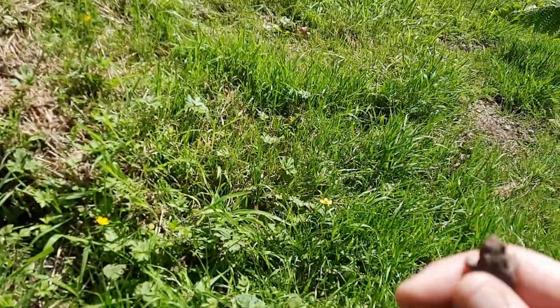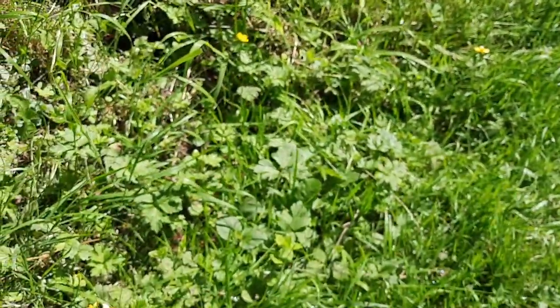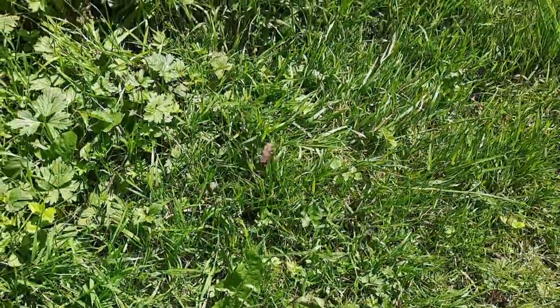Dude. Ah, check this little bad boy. Don't jump, buddy. Here we go. Check that little bad boy. Oh, see ya. Let's put him in the water. You get too hot out here, mate.